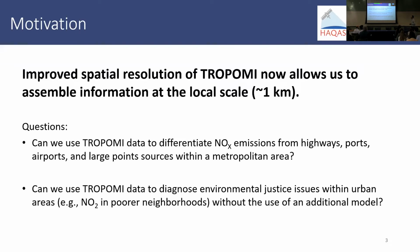So the motivation is the improved spatial resolution of TROPOMI. It now allows us to assemble information at the local scale, approximately 1 kilometer spatial resolution. So the questions are, can we use TROPOMI data to differentiate between NOx emission sources, highways, ports, airports, large point sources within a metropolitan area?